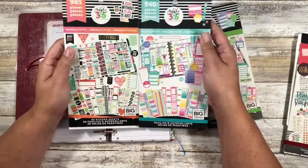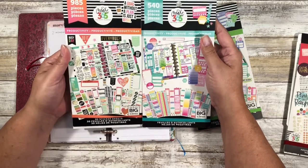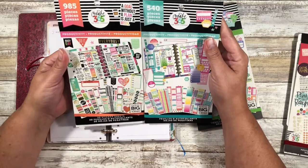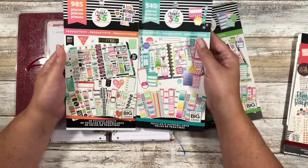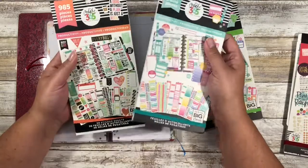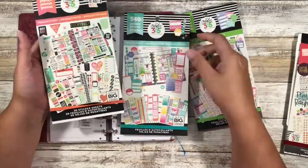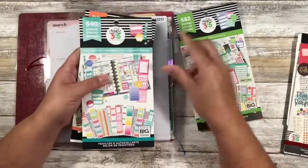I think the reason I don't like them is they're really more functional than they are decorative. And at the time when I purchased them, it was just all about getting all the things, and they had these on Amazon, and that's where I picked them up, rather than really knowing what my style was. So that's why I don't like these.